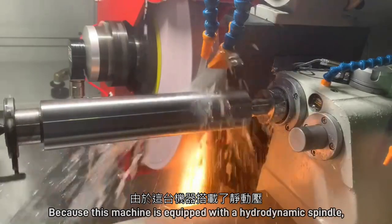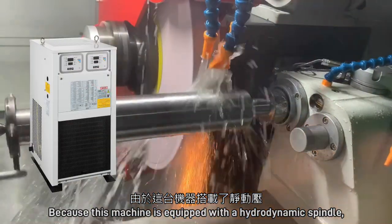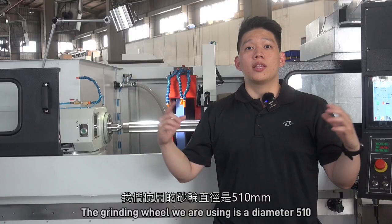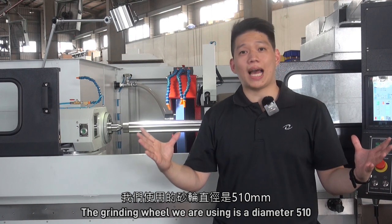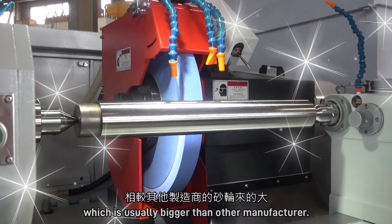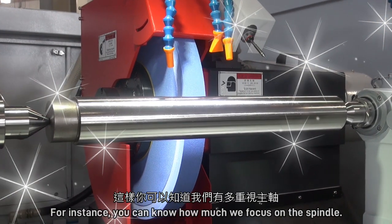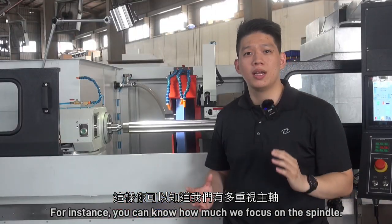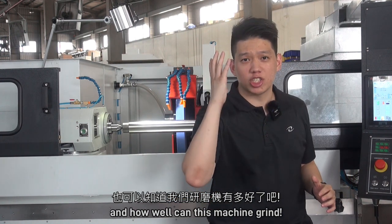Because this machine is now equipped with a hydrodynamic spindle, we will also provide you a spindle oil chiller. The grinding wheel we are using is a diameter of 510, which is usually bigger than other manufacturers. For instance, you can know how much we focus on the spindle and how well this machine can grind.